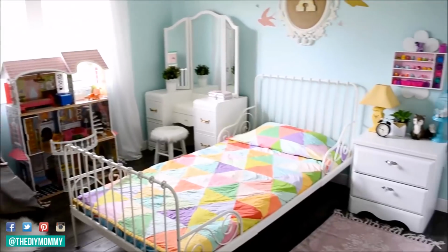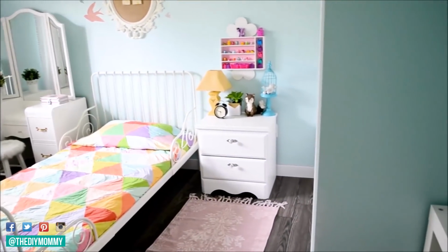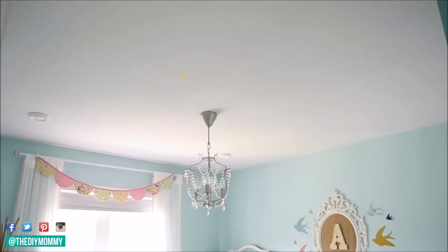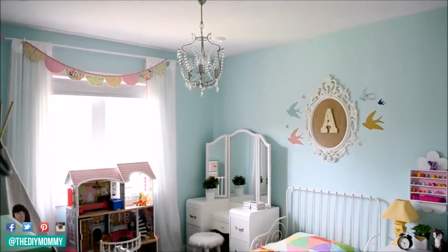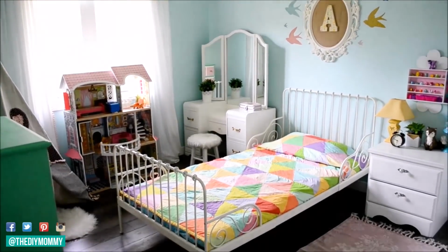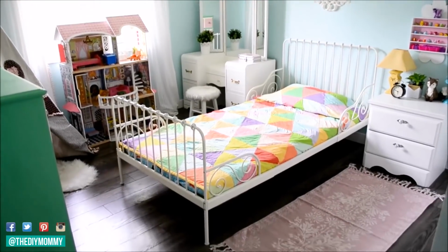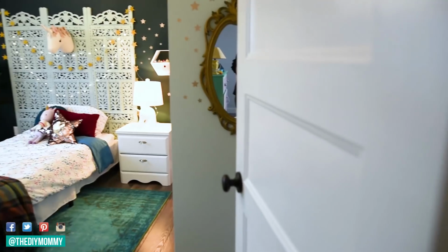So here is how Little A's room looked before. Really cute, but I made it when she was only 18 months old and I didn't know her personality yet. So lots of soft pastel colors, lots of baby and toddler friendly things. But now she is such a unique person. She loves deep colors, dark colors, drama, gold, all that kind of thing. So now here is how her rich and dramatic room looks.